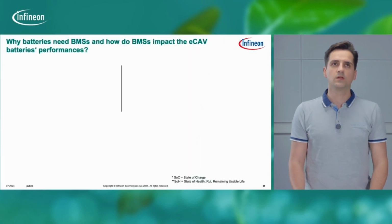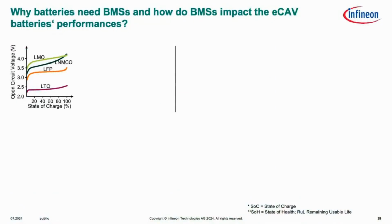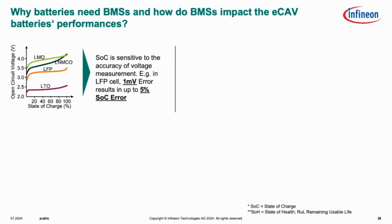Here's a little example on cell chemistry. If you look at different types of chemistries, you can see that they have one thing in common, which is that their voltage slopes are rather flat, meaning that, based on the voltage sensing, you can have high error estimations. With any error in the voltage sensing, you get a high error in the estimation of the state of charge.